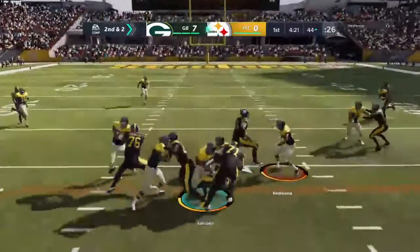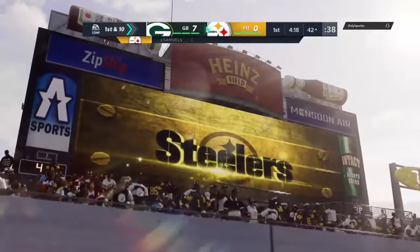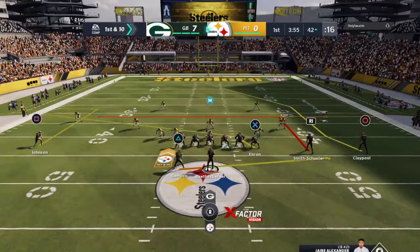First carry of the game for Jalen Samuels. And this time he's able to take it down to the 42. Ideal situations in 2nd and 2 in order to try and pick up a first down. They ran it and picked it up. At the 42-yard line.